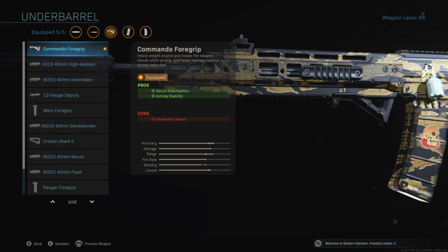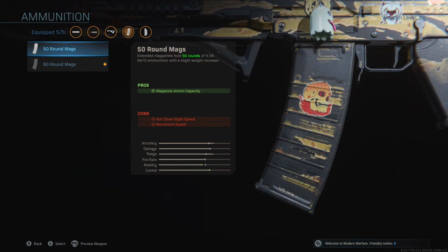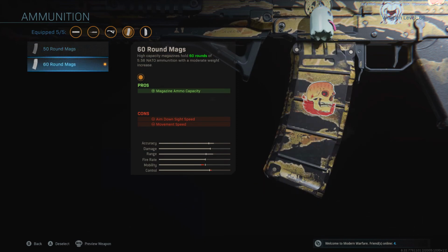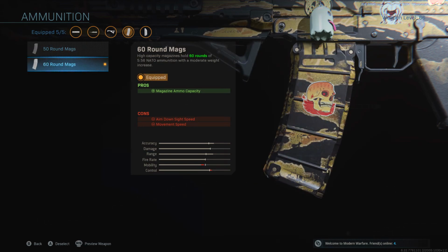What's the best weapon for stabilization? Honestly, when I first started playing this game, I didn't know what the hell the difference was between recoil stabilization and aiming stability. Over here, okay, you get a bigger barrel, but if you look at the stats over there, nothing changes as far as the pros and cons go. But if you look at the actual mobility control, things do change there when I switch between the two.